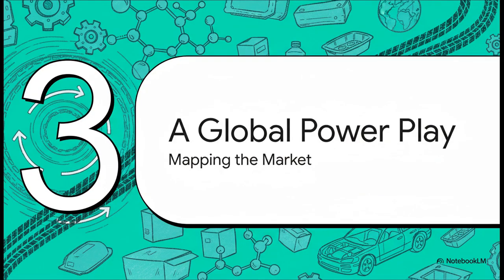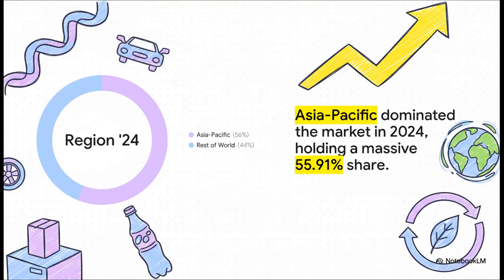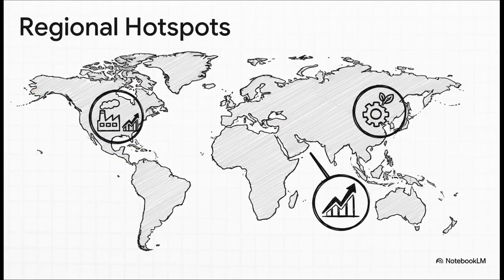Now, this isn't just a story about one country or one region. It is a full-on global power play. So let's zoom out and map where the real hotspots are for making and using this stuff around the world. And wow, when you look at the global map, one area just burns so much brighter than the rest. The Asia-Pacific region controls over half the global market. We're talking almost 56%. It is the undisputed epicenter of this industry, thanks to its huge manufacturing base and all its petrochemical plants.